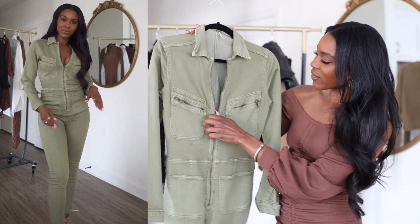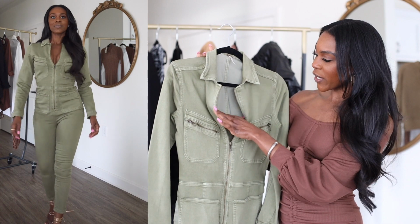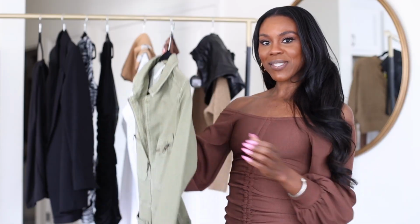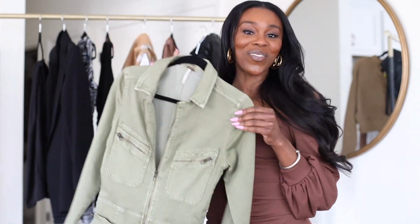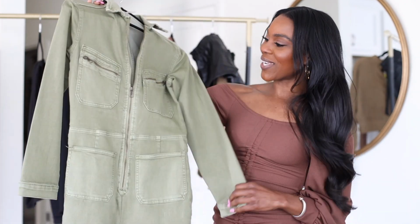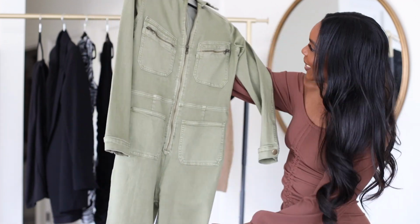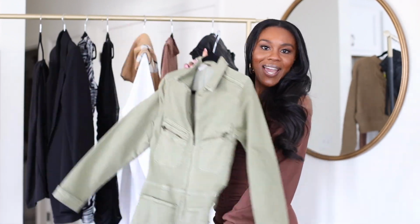And also, I love how you can adjust this. So like, if you want to wear a bra, you can actually, like, you know, show some. I don't see anything wrong with that. I think it'll be super cute. But yeah, I love how you can adjust that. But yeah, guys, I would definitely pull this for casual wear.